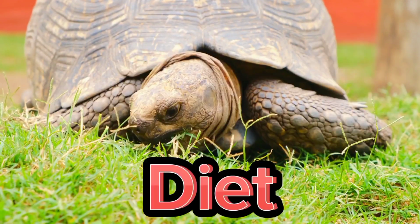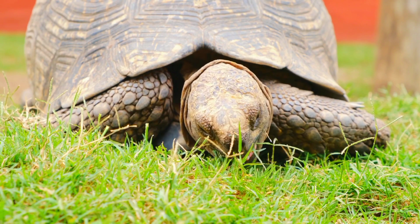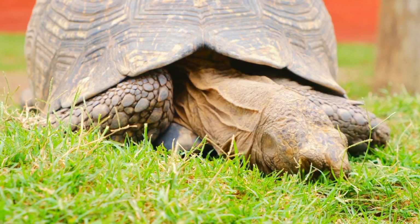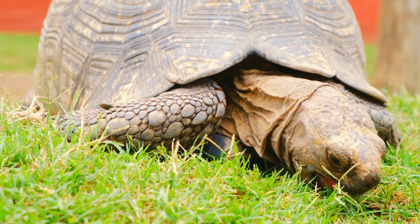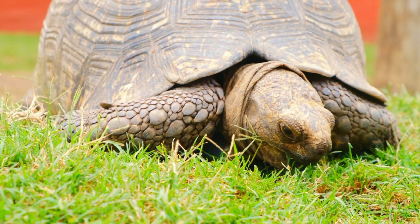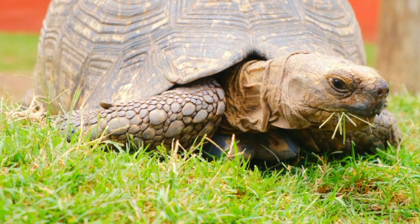Number 4. Diet. Turtles have diverse diets depending on their species and habitat. Some turtles are herbivores and primarily eat plants and algae, while others are omnivores, consuming both plants and small animals. Marine turtles mostly feed on seagrasses, algae, and jellyfish.